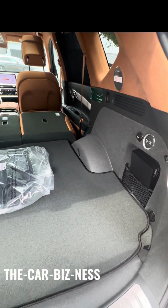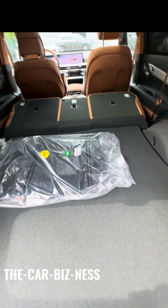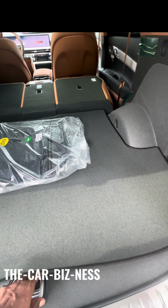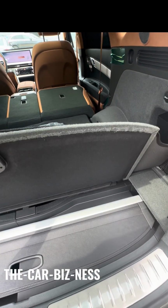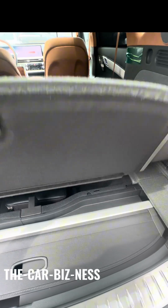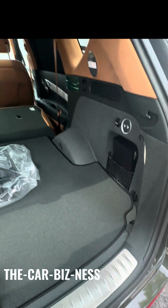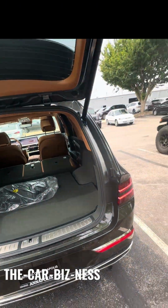Back here, and look at this. It's the little details. Even the green fabric. You got a storage privacy shade. You got some hidden storage down there. Tire mobility kit down there. You got a battery back here. Guys, I love it. I love this vehicle.